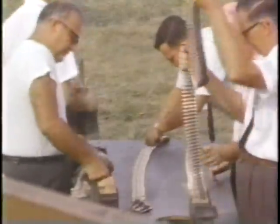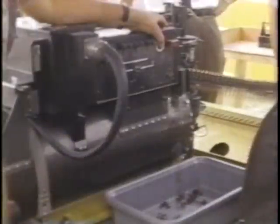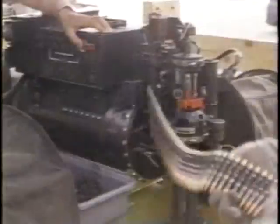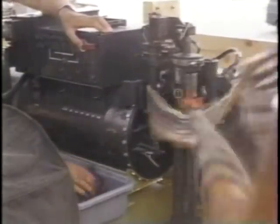The bomb bay was also seen as a place to mount a battery of downward-firing machine guns in large packs to simply saturate the ground beneath with a heavy rain of bullets.